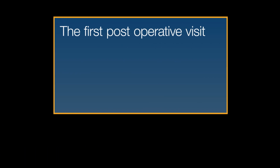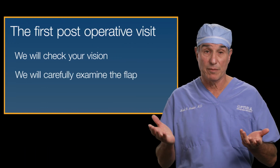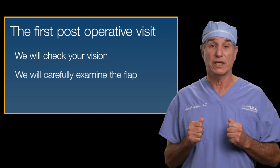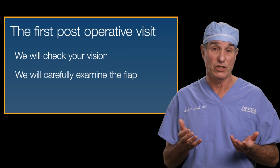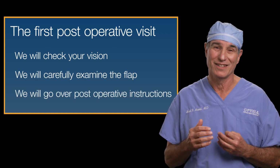Most people can drive to their first post-operative day appointment and plan to work. Very rarely, patients can't see well enough to drive or work on the first day, so you should have a driver lined up just as a backup, just in case, but this is very rare. Now, at that first post-operative visit, we'll check your vision. We'll carefully examine the flap, looking for any dry spots and centration of the flap, as well as any evidence of infection or inflammation, and we will go over your post-operative instructions once again.